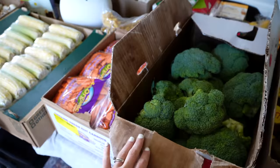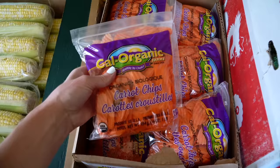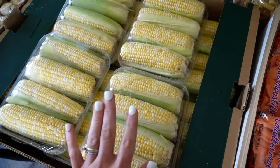So anyway, this is what we got today. This is not in any specific order. We're just all jumbled together here, but I got this big box of broccoli for broccoli salads, broccoli soup, that kind of thing. And then another big box of these carrot chips. These would also be really good in salads or steamed veggies, stir fries, that kind of thing.